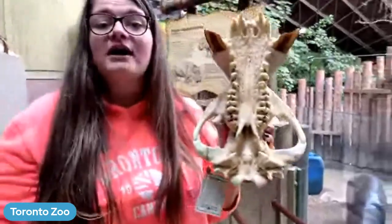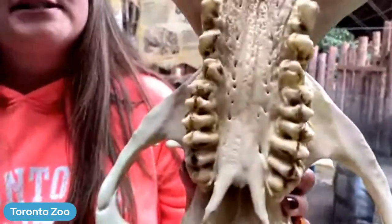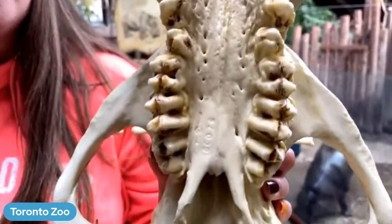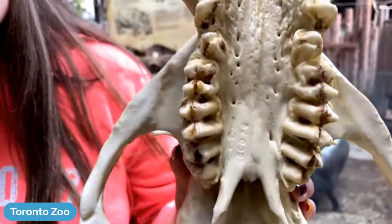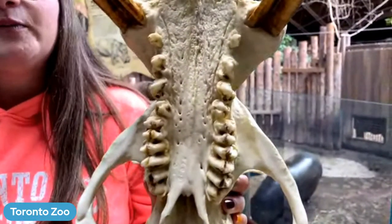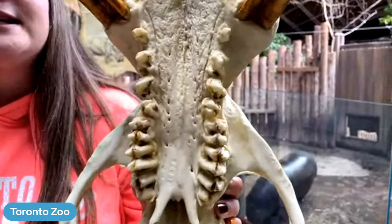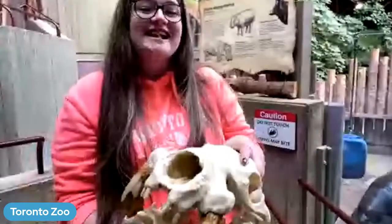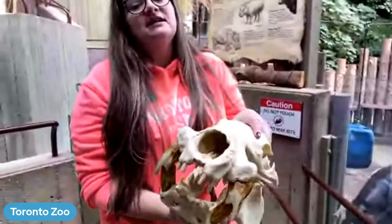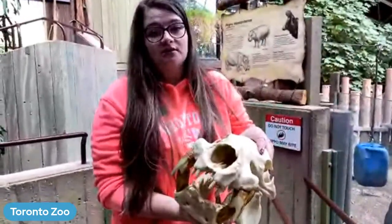So when you're looking at a skull, or if you're feeling in your own mouth with your own tongue, feel at the back of your mouth for your molars, your flat teeth. Those are the ones right here, and those are the ones that help us to eat plant matter. Then if you're feeling around the front of your mouth, like here, those are your teeth that help you to chew and rip things, like if you're eating more of a meat material.